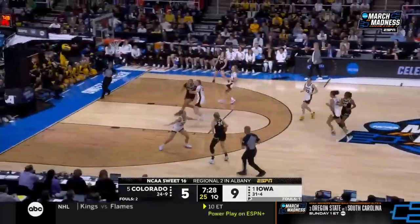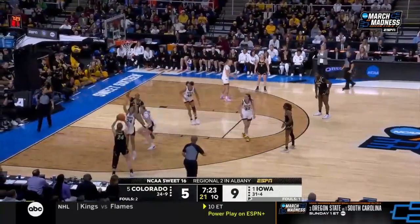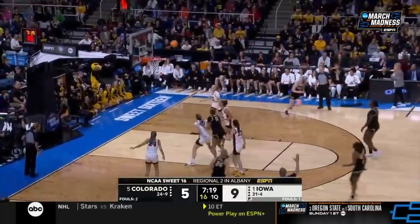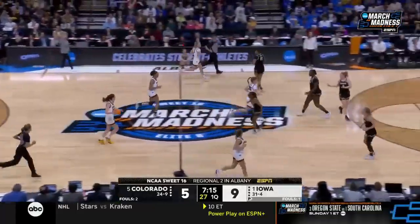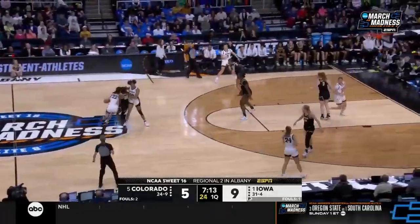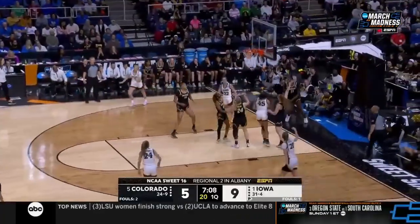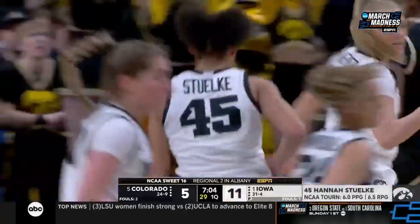Colorado playing with pace here. Both teams up and down. Sherrod will take, short on a three. You saw Caitlin Clark's hands down a little bit defensively. Iowa wants Sherrod taking that shot. She's just 24% on the season from three. Clark drops it, Stolke finishes. Nice delivery from Caitlin Clark.